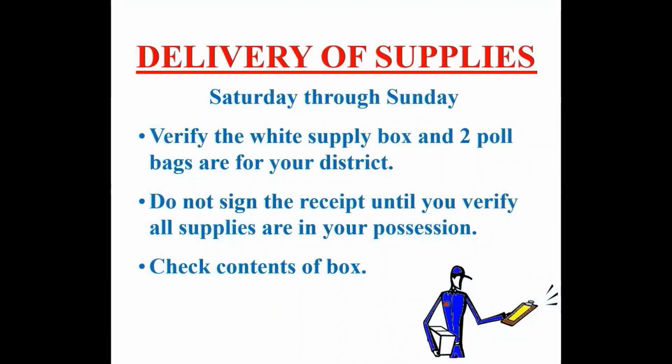Your supplies will be delivered to you the weekend before the election. The supplies that you'll receive are a supply box, a provisional ballot bag, and a poll book bag. Your delivery driver will call to schedule a time to drop off the supplies. Verify everything is for your precinct before signing the receipt.